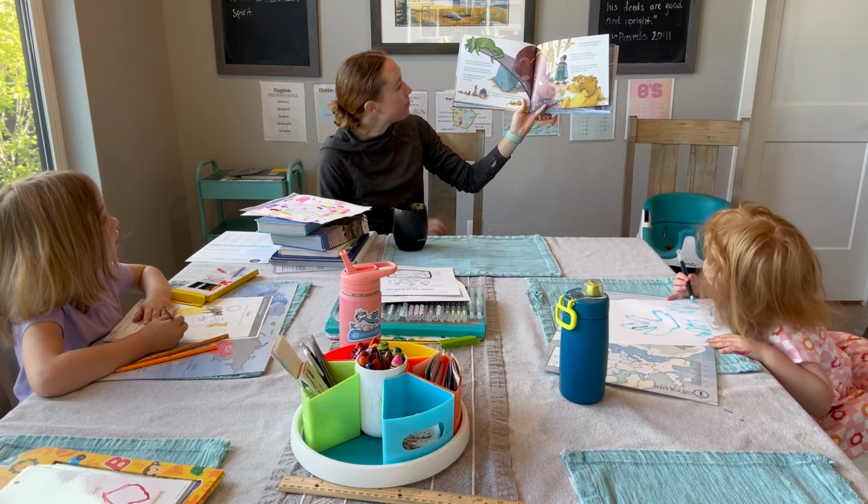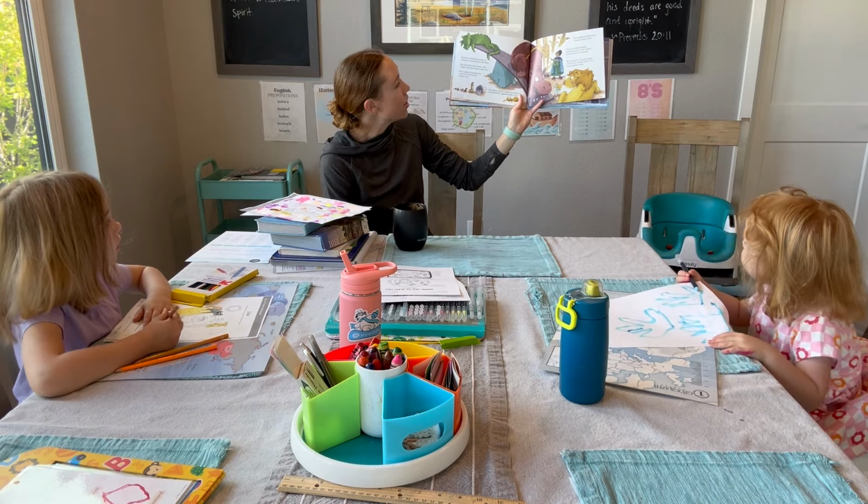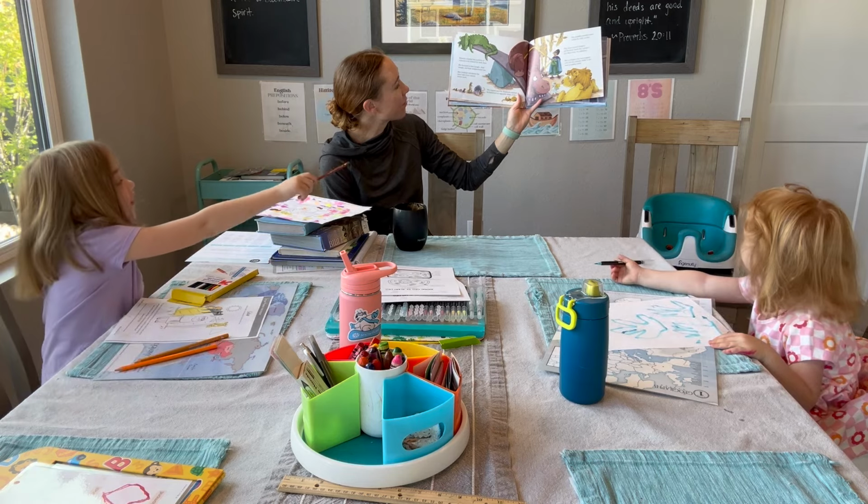She factored in their height, their weight, and their temperament too. She carefully calculated.